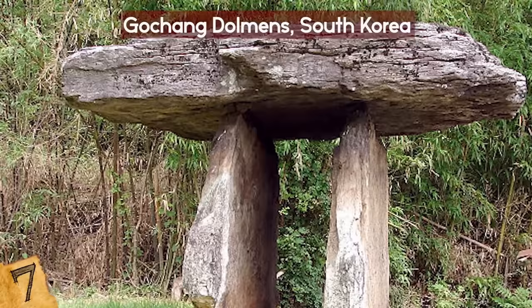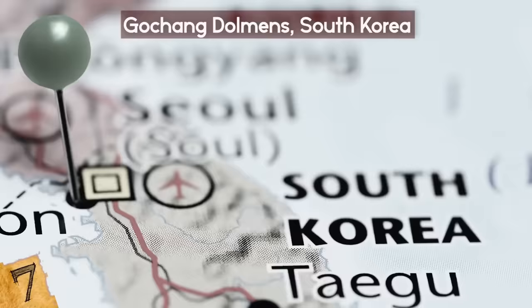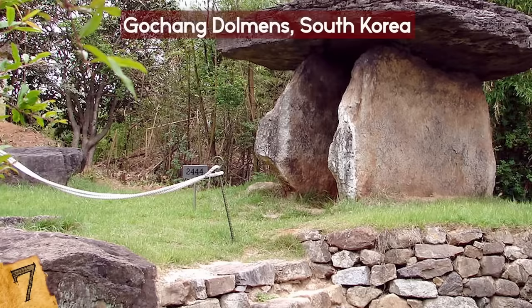They would have been built above the bodies or remains of important figures and served as a long-lasting memorial to them. As such an important prehistoric site, all three dolmen groupings in South Korea are UNESCO World Heritage Sites to ensure that they are protected for many more years to come.